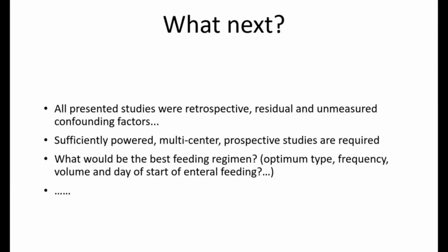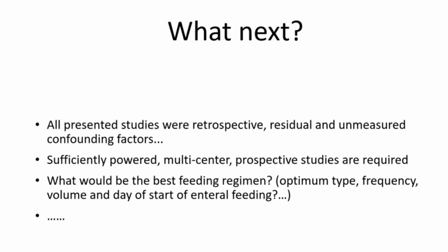So what next? All the presented studies were retrospective, so there is a possibility of residual or unmeasured confounding factors. What we really need is prospective studies that are sufficiently powered, multi-center, to answer this question in a better way.